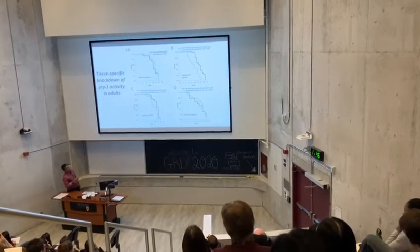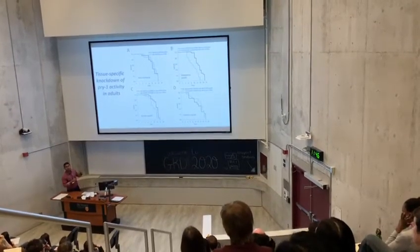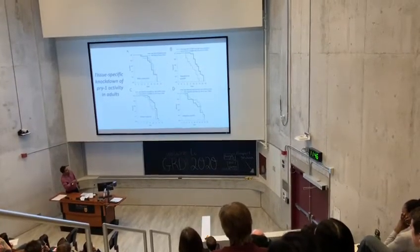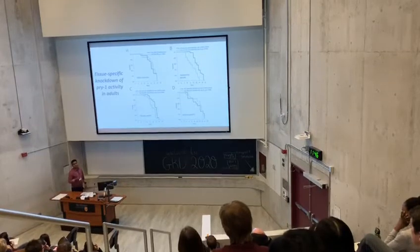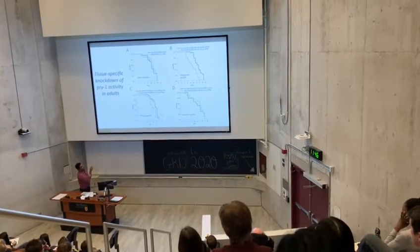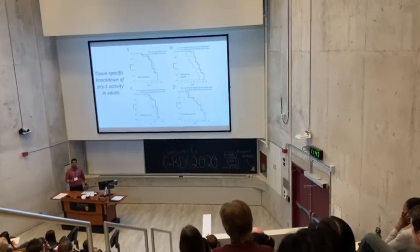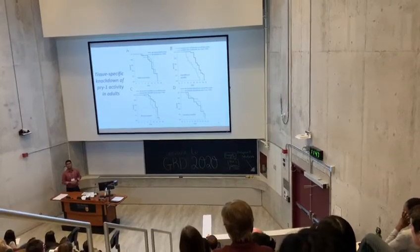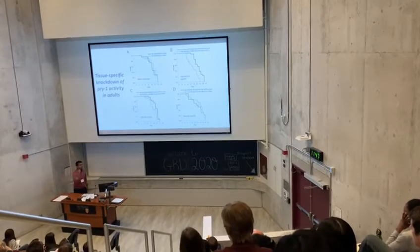To address the tissue-specific requirement of this protein in maintaining lifespan, I used the RNA interference system in C. elegans and knocked down this protein only during adulthood in hypodermis, muscles, and intestine. Interestingly, in the hypodermis and muscle, after lowering Pry1 function, the animals showed a significant reduction in lifespan.